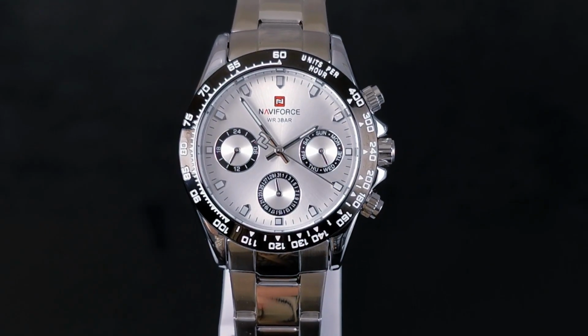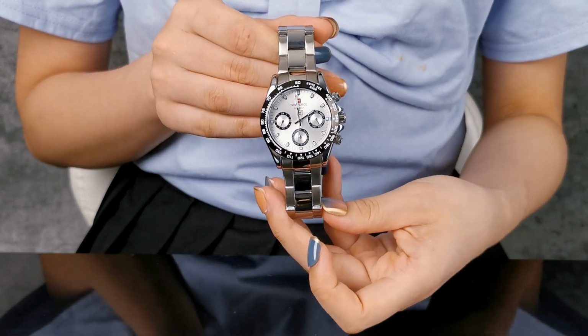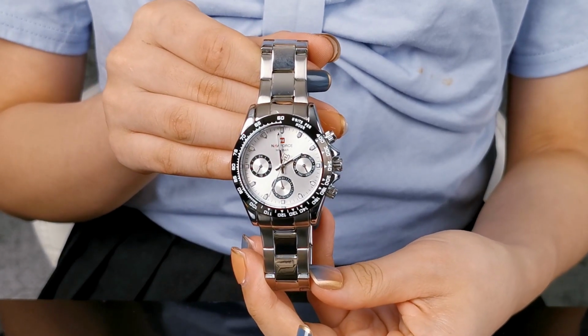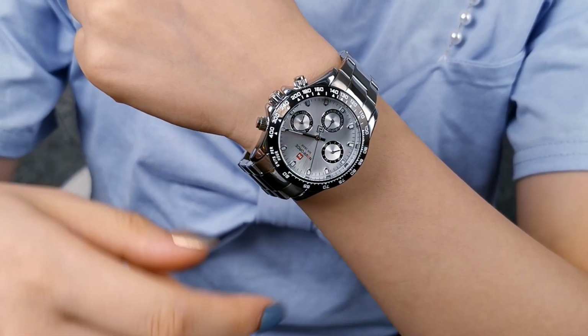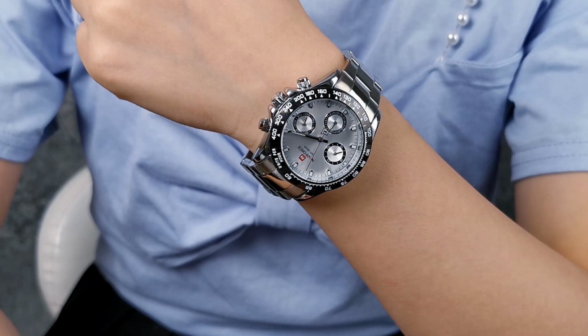With safe movement and an environmental protection vacuum iron plating case. High quality and good looking, for casual or for business style. Here we got 7 colors this time. The top look complements the cool colors, suitable for various occasions.